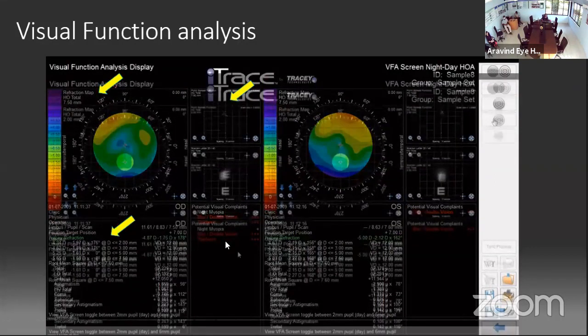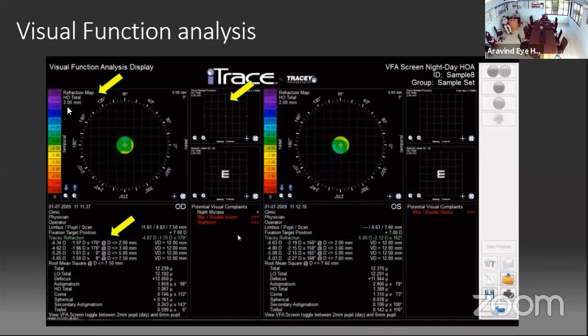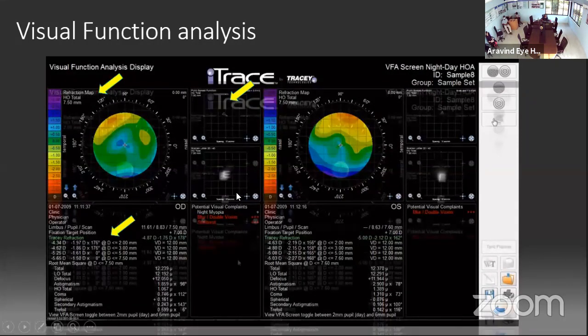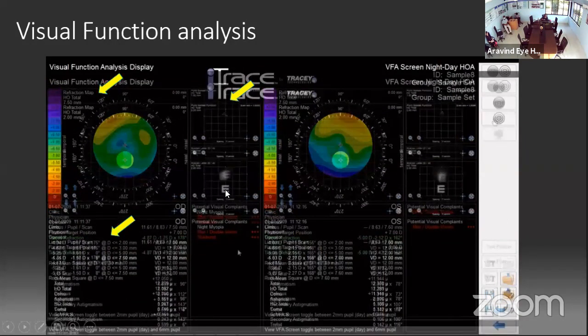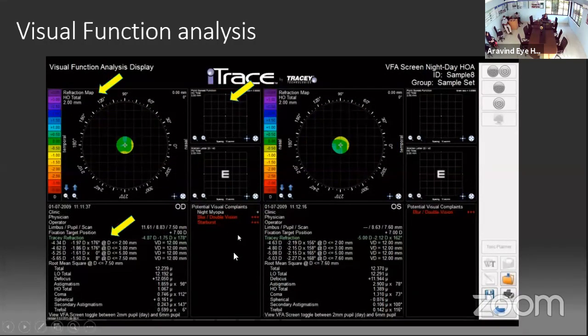So the previous one was a scan taken at 7.5 mm dilatation of the pupil. At 7.5 mm pupil dilatation, the patient was having this much aberration. But when the pupil is small, to around 2 mm, he's able to see completely clear. So this is very typical of a positive spherical aberration.